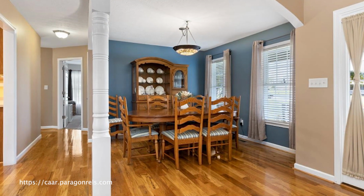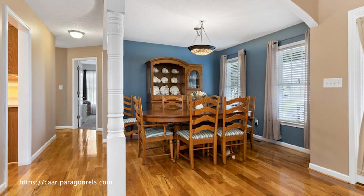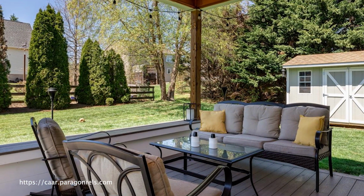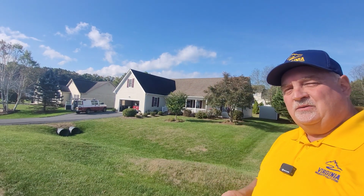From there you'll see the kitchen, the breakfast nook, and the formal dining room area. And who wouldn't enjoy some time on the covered back deck as well, overlooking your backyard. And there's a fantastic storage shed for some additional room in the backyard as well. So that's an example of one of the homes here in the Stoney Run neighborhood.